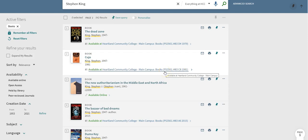Once you get to the library, all you have to do is go to the PS section and follow these numbers to find all of Stephen King's books, and then you will find Cujo once you find this number. So you want to make sure you write down or take a picture of, email this number to yourself. If you can't find it, go ahead and ask us. Once you have found it, you can just bring it to our desk and we can check it out and loan it to you.